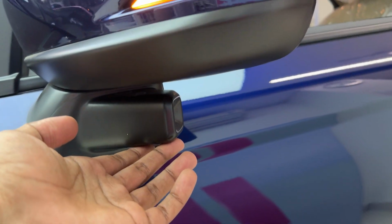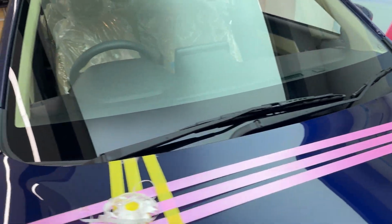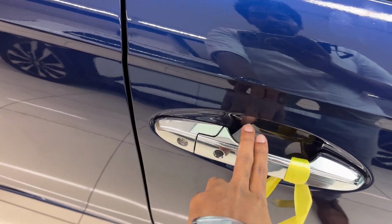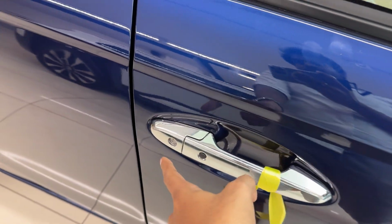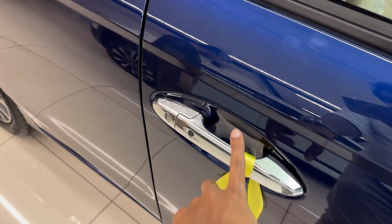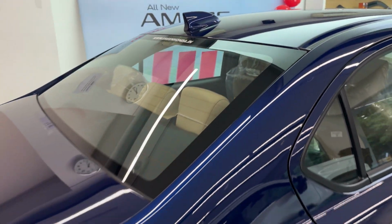By the way, the co-driver side ORVM has a lane watch camera, and again, it is specific to this top model ZX. You get chrome door handles along with keyless entry and go function for both the driver and the co-driver side as well. Also, you get walk-away lock and approach unlock function, which is first in the segment. You get a shark fin antenna on the top, and unlike the new Dzire, you don't get any sunroof as such.